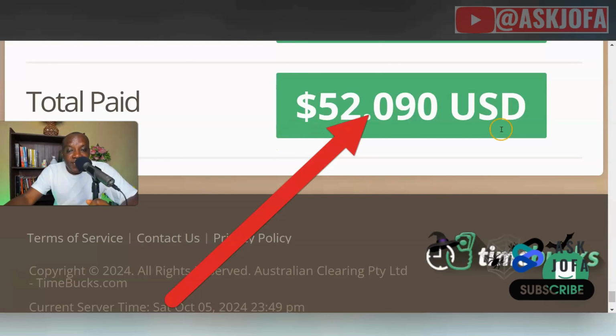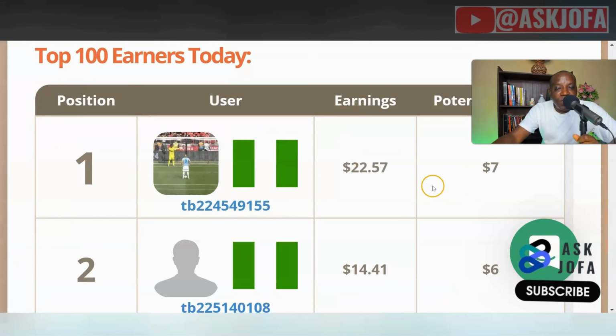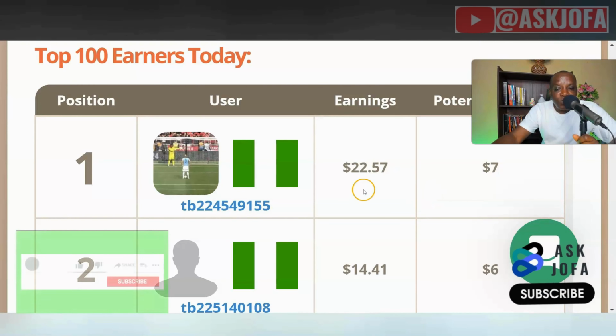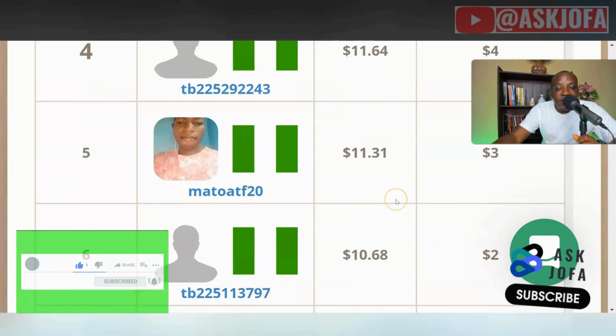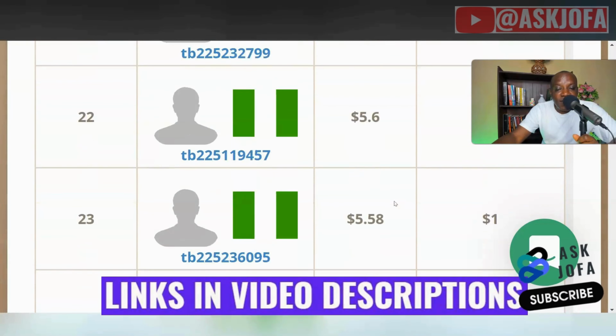I've gotten paid this amount doing simple tasks on this website, and you can see my current balance and look at how much money people are making every day from Nigeria on this website. This is over $22. This is $14, $12, $11. These are Nigerians. Look at so much money they are making doing simple tasks on this website. This can be you today.